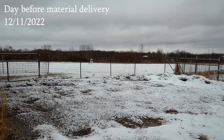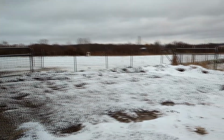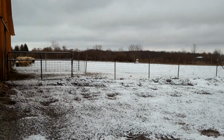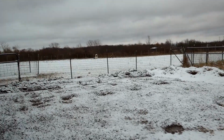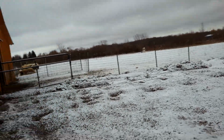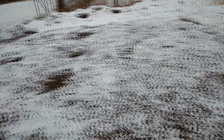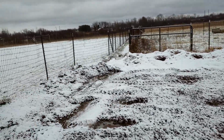We're supposed to be getting delivery of the materials for this barn addition today. It's actually a pretty nice day. It's not windy, I think it's in the mid-20s. It snowed yesterday, so we got a little dust of snow. And Rich put stone down. Let's spread that out.